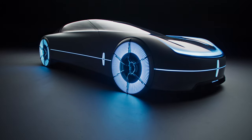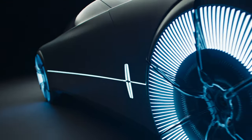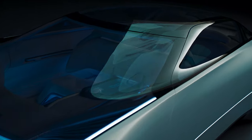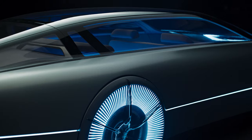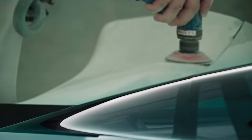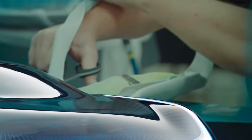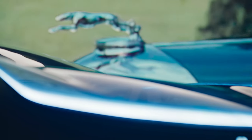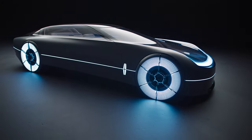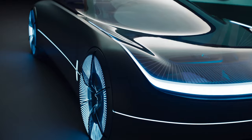With the Lincoln Model L100 Concept. A reimagined vision of personal mobility. Crafted by hand, with our designers and engineers obsessing over every detail. Inspired by Lincoln's past, but looking toward the future. Every feature is intended to create an effortless and connected experience.